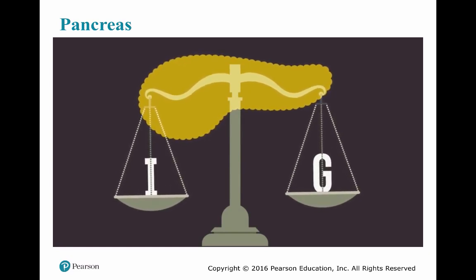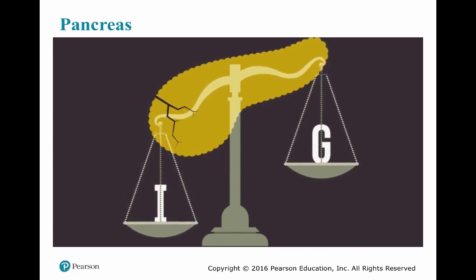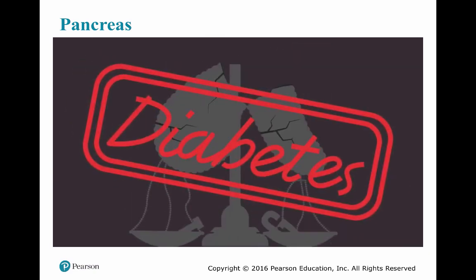But a faulty pancreas can no longer coach us like this, meaning that this healthy balance is destroyed. If it's weakened by disease, the organ's ability to produce insulin may be reduced or even extinguished, which can trigger the condition known as diabetes.